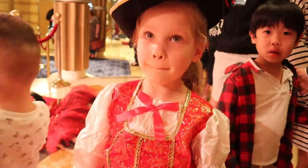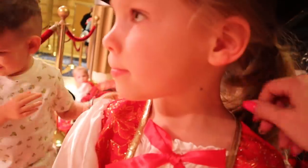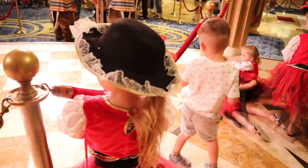Was that so cool? She plays that so good. That's a violin. Did you know that? Oh, she's playing all of the Frozen songs. They are totally mesmerized by the violin. Fun fact, just found out Nanny Ash plays the violin.